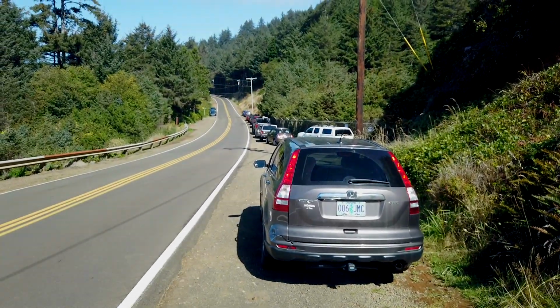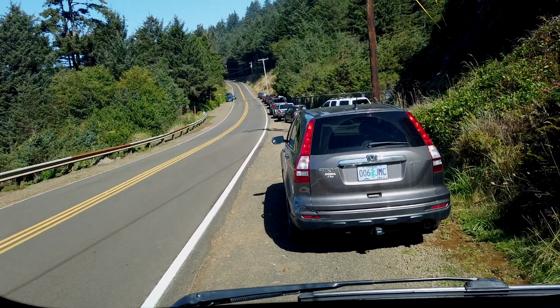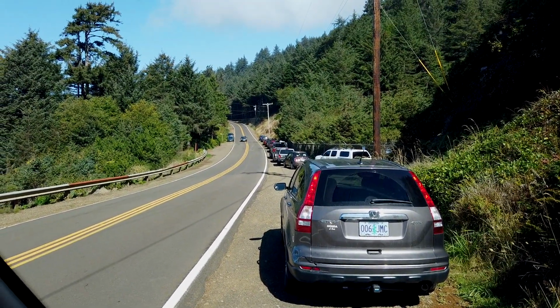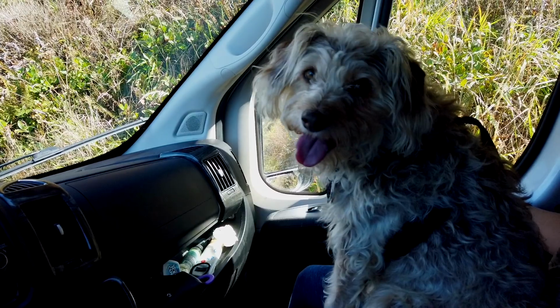So you can see this is a pretty popular beach destination here in Oregon, but I guess compared to what it could be, it's not that bad. There's maybe 20 or 25 cars here. Let's go do something else. You ready? Ready. We're getting a lot done today. Checking off things.